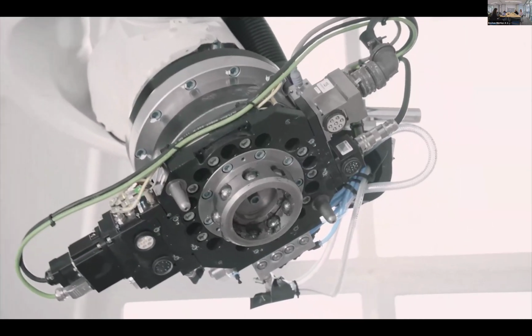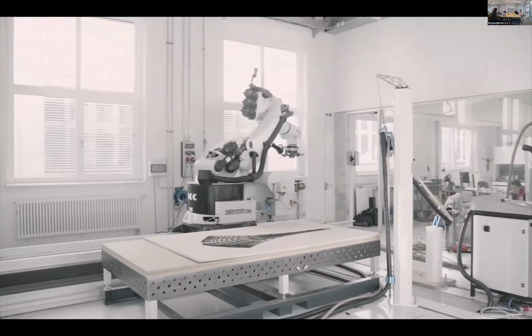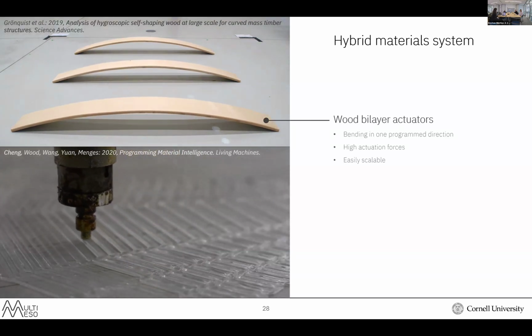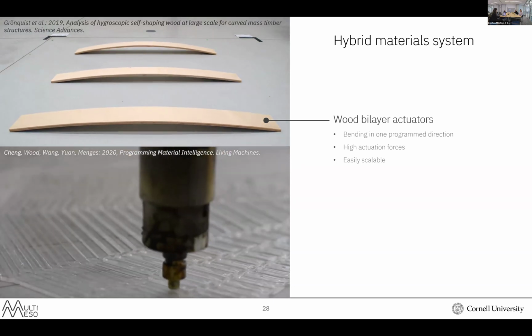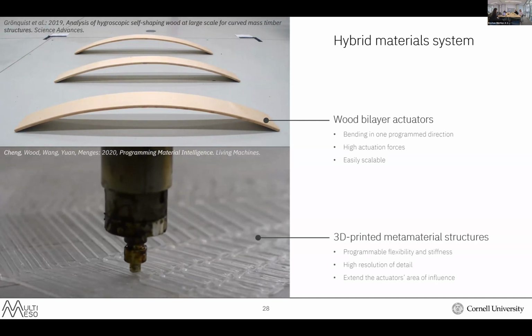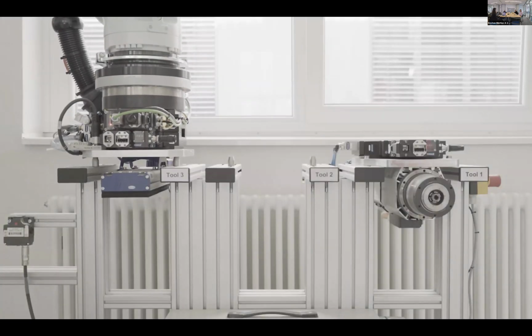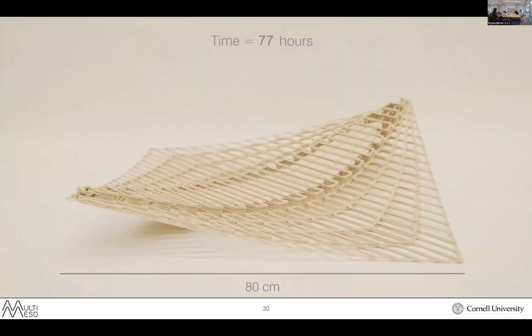Okay, so now I'm going to talk about the next challenge, which is how to upscale 4D printing, how to use automation platforms, and how to use construction materials. Well, wood, I think we all know, is a very well-known material that's really easy to scale build volume with. It also has high actuation forces, and you can use it also in a bilayer and upscale it, but it has a very low resolution of programmability, whereas 3D printing has a really high resolution of detail in customizing mechanical properties. So I developed a large-scale additive manufacturing platform with multiple end effectors, such as this vacuum gripper for the pick and placement of those wood actuators, and also a large format extruder for the 3D printing of metal material structures to produce a large scale 4D printed structure.